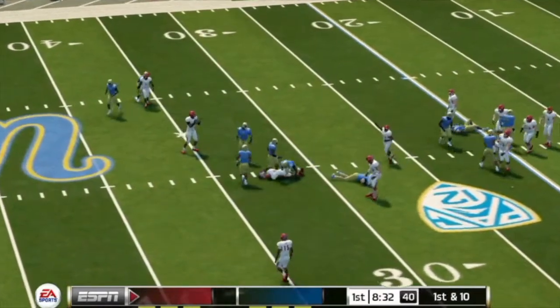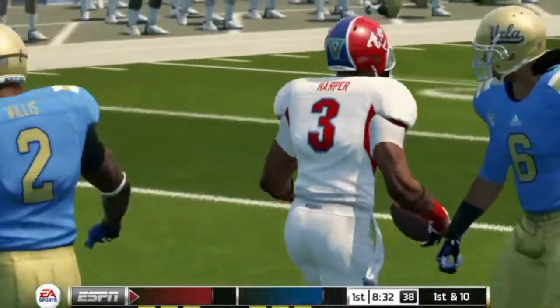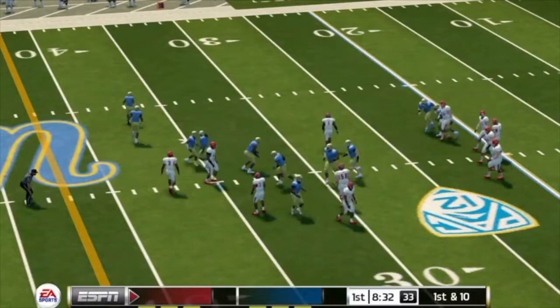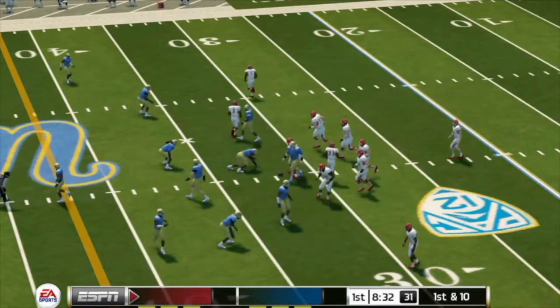Quick out to his receiver. Tackle made at the 32-yard line. This guy is one of the most reliable receivers around. They needed a big play on third down, and he got it for them.